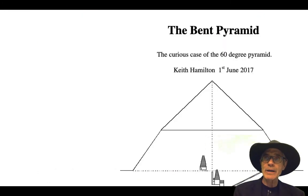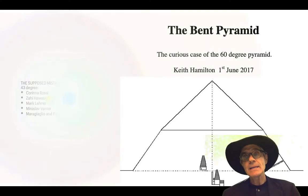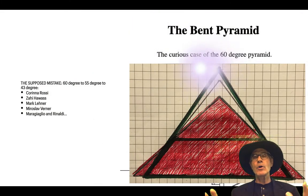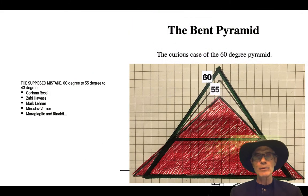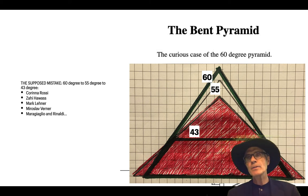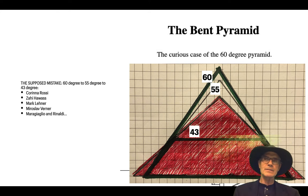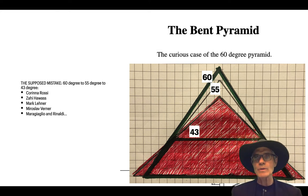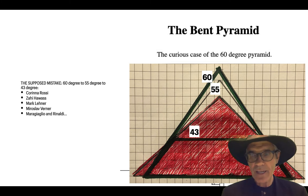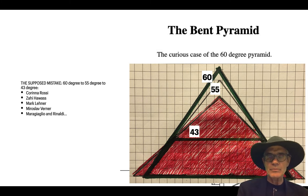So Keith Hamilton is a great researcher, and he wrote this paper, The Bent Pyramid, The Curious Case of the 60-Degree Pyramid. And Keith does a relentless job of looking at all the Egyptologists who have studied this and what they've written about it. And the standard line is this: the Bent Pyramid is bent because it was a mistake, a problem. They wanted to build a 60-degree pyramid, but right away they realized the foundation wasn't strong enough, so they changed it to a 55-degree build. And then once they started building, one corner started to cave in, and so they had to change the top part to a 43-degree angle. And so Zahi Hawass, Mark Lehner, and other researchers have said that.